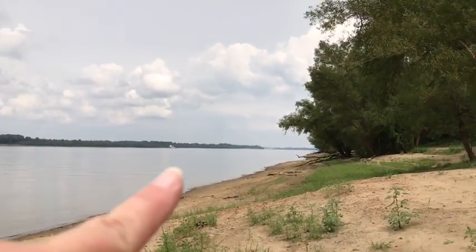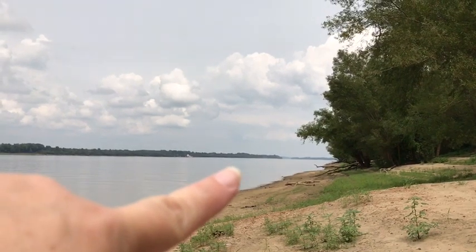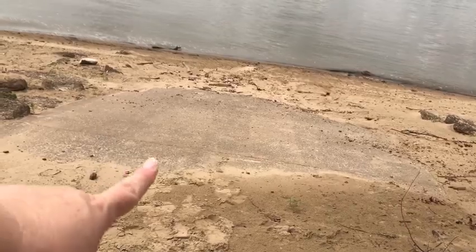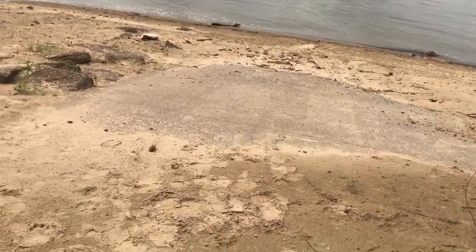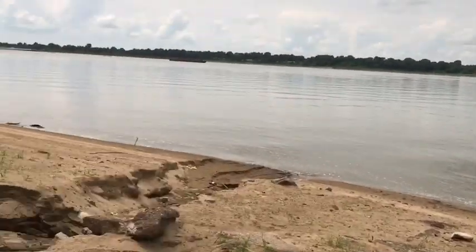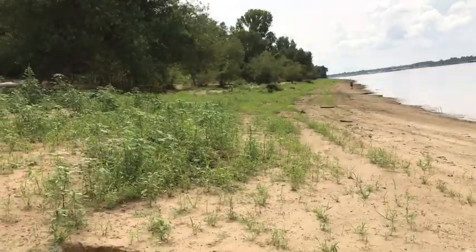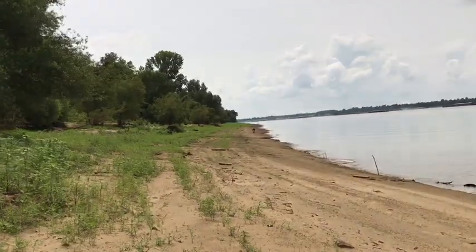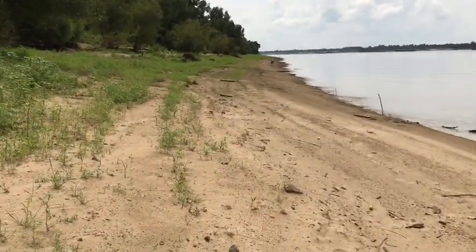And that's up the Ohio towards Paducah. Here's that boat ramp. A little bit of it's showing, but not much. Anyway, so Lee has taken off and left me way on down there. I'm going to get out here and get on down the bank where he's at and try to find me some good driftwood for my quail.